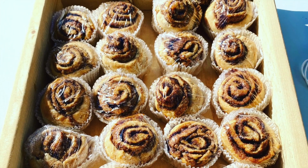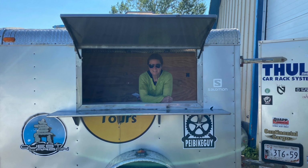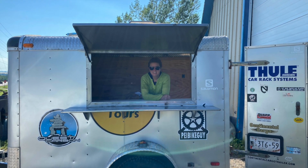And before you know it, I'm back out at Tom Hahn's in Dundas, and the trailer is ready. So he did a great job. He opened it up, made my pop-up, made a stainless steel counter, and did some interior work as well.